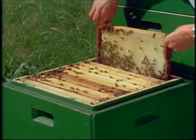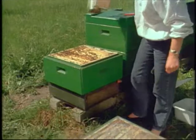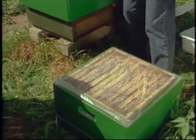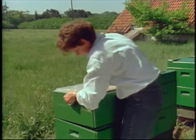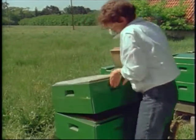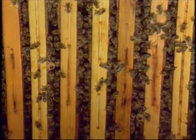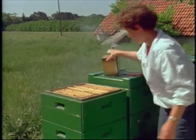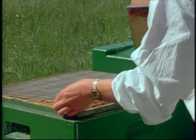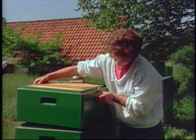The second wax drawing frame is also full of drone larvae, but none are sealed. It remains in the hive until our next inspection. Once more, we are able to assess colony strength as we tip up the upper brood box. As a next step, we remove the plastic foil which serves here as a crown board and replace it with a queen excluder. Then we give more room by adding a third brood box as a honey super.